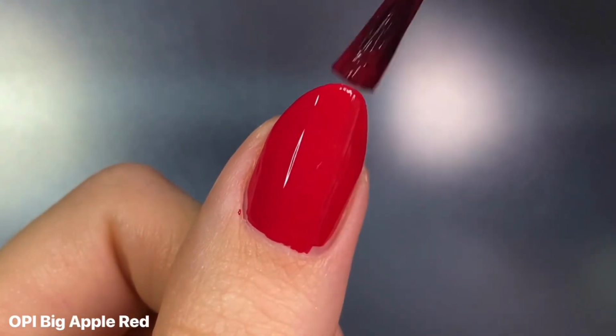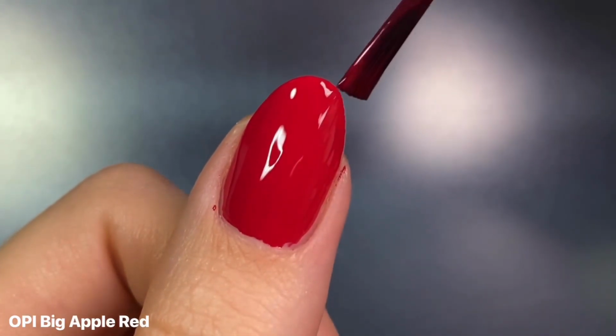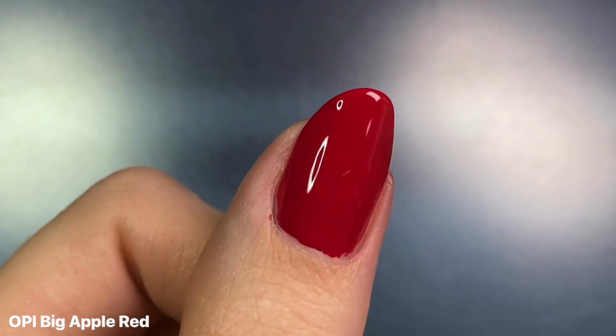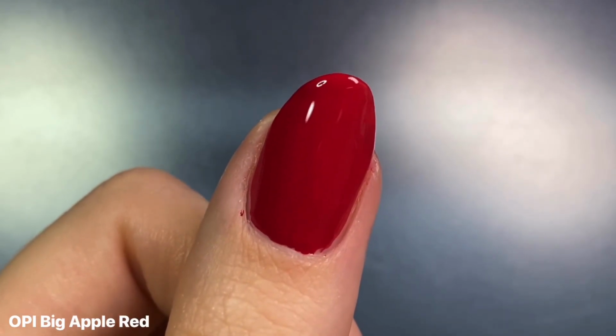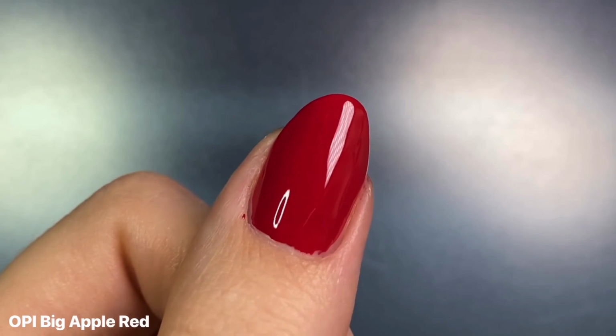Honestly, I feel like that definition can carry pretty well for all the other reds in this video, because generally red just makes me feel so much more confident and powerful and sexy, and just words that I don't normally ascribe to myself. So we love that. And here's two coats.